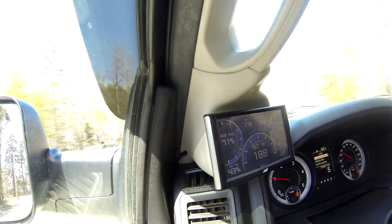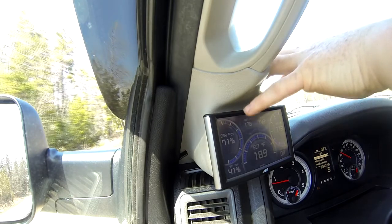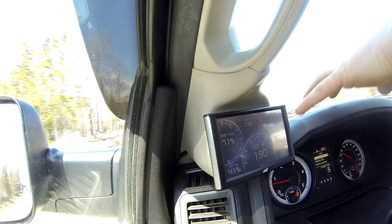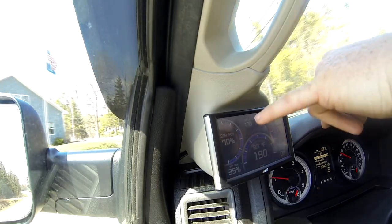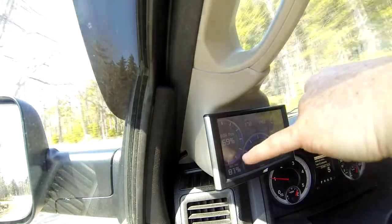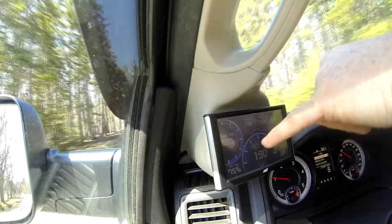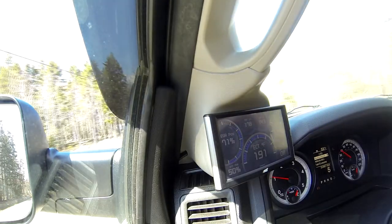And so just to give you a rough idea as to what is displayed on the screen right now, we have DEF line pressure, battery voltage, transmission temp, coolant temp, EGR valve position as far as how open it is, the turbo vanes as far as how open or closed they are, and whether or not DPF is in regen.